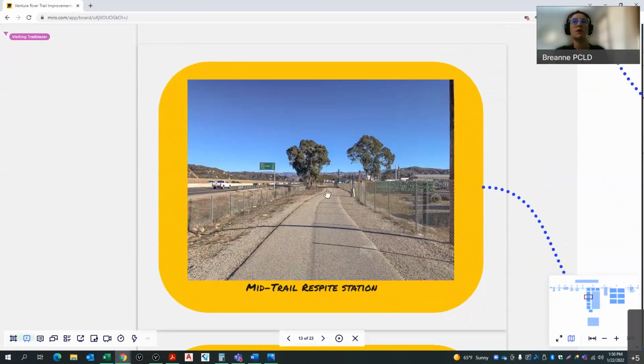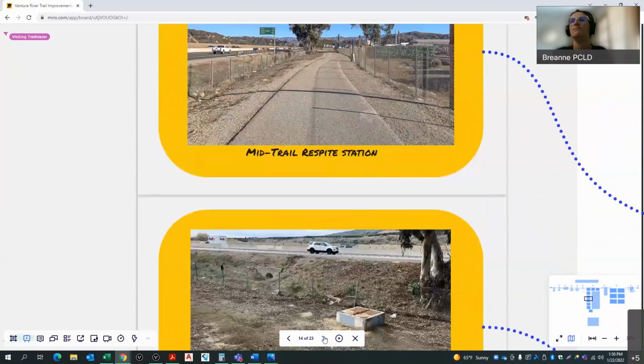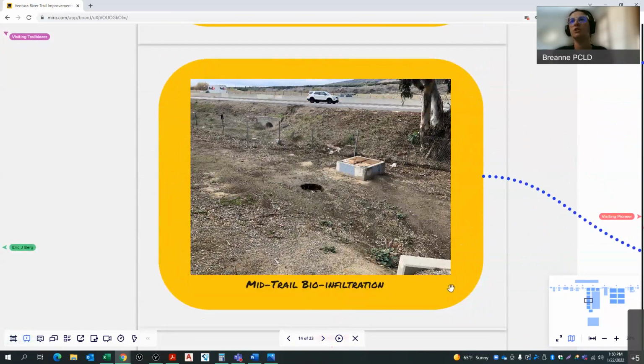As we've mentioned, a respite station. So these are one of those nodes. This is a long stretch of the trail where there's not a lot of tree coverage. There's not places to stop. And so there would be a location to sit, have a snack, grab some water, and not be on the main trail thoroughfare. And we actually have a rendering to show you what that might look like here in a second. Again, bioinfiltration, so cleansing the water before it hits the pipe or the culvert that goes out into the Ventura River and then hits the ocean.